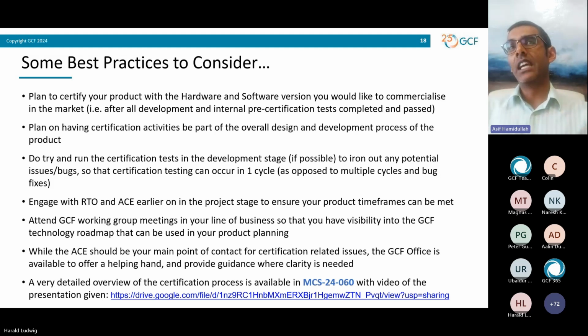That's kind of key. You want to be able to run the certification tests at the development stage if possible to iron out any issues, because what you don't want is to go to certification and then actually find out there are bugs and issues that you're fixing, and then you're going back for testing. So you have multiple cycles of testing, because that will end up costing a lot more. Of course, engage with the RTO and ACE as early as possible in the project stage to ensure your product timeframes are met. You don't want to go at the last minute to try to engage someone and then find out that their schedules will not accommodate you.